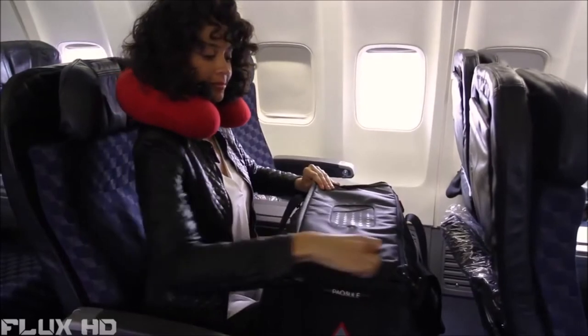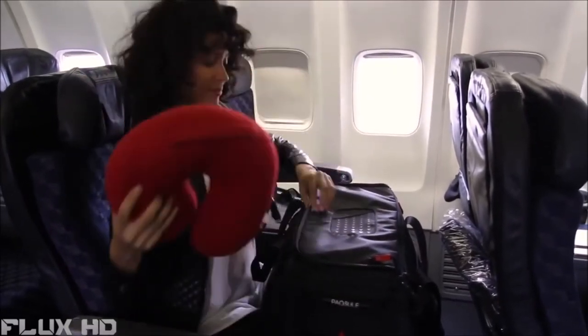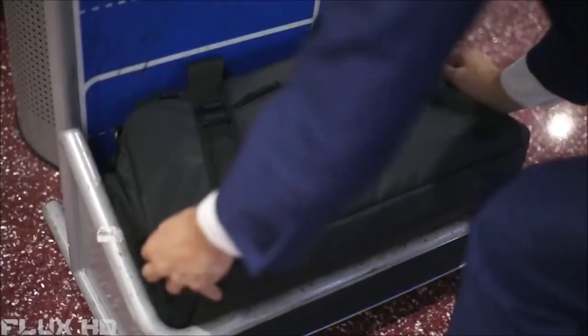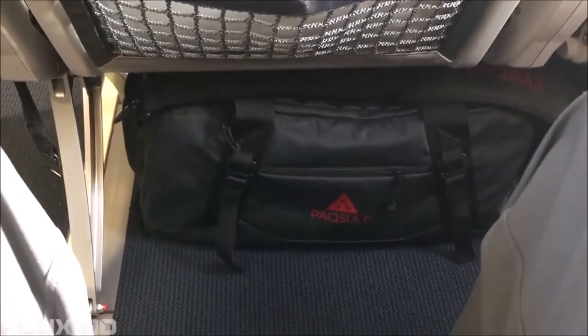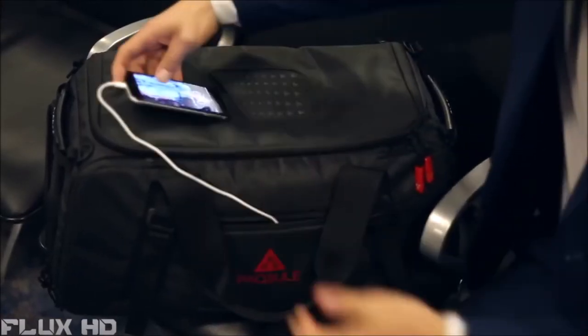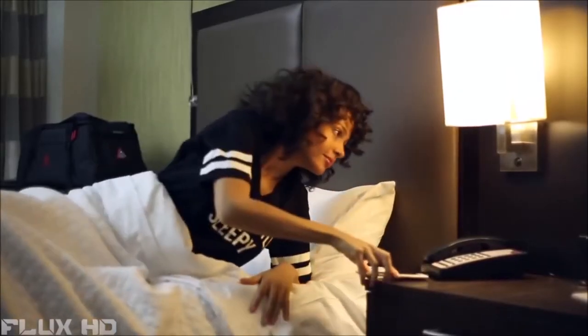Many of us have travel pillows. When's the last time you cleaned yours? Now you can disinfect your travel pillow with the touch of a button. Paxel is spacious, lightweight, and fits perfectly below the seat and in the overhead compartments. There's a USB charging station for your electronic devices. The Paxel app controls your bag's technology via Bluetooth.